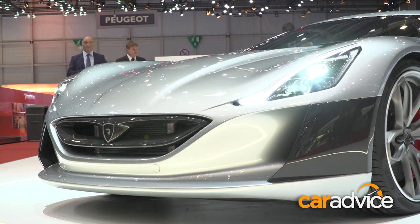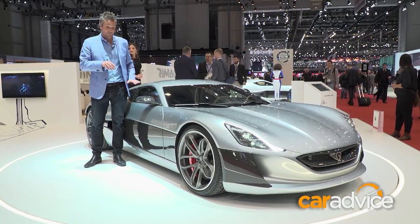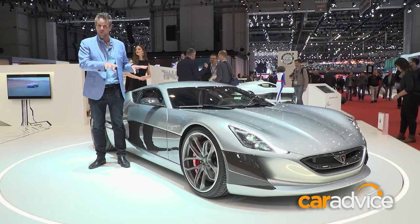And for context, this thing is absolutely dumped on the ground. Standing next to it, it comes up to my hips. It is really, really low, really cool.